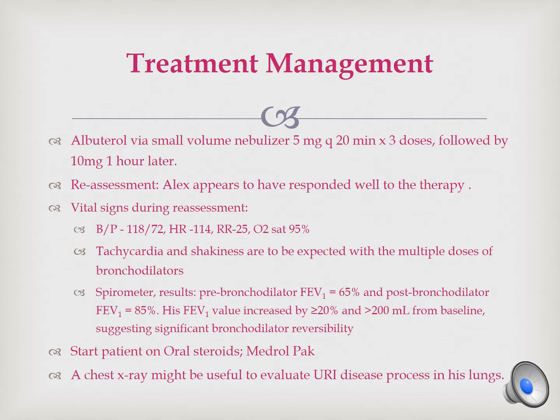The immediate goal for treatment is to decrease the inflammation to the bronchial tubes. Therefore, Alex will be treated with albuterol via small volume nebulizer. 5 milligrams every 20 minutes times 3 doses will be given. This will be followed by 10 milligrams of albuterol via small volume nebulizer after 1 hour.